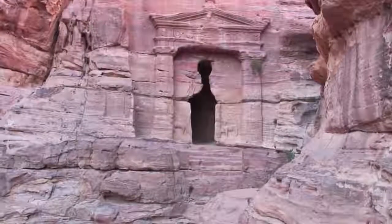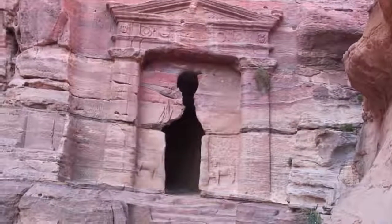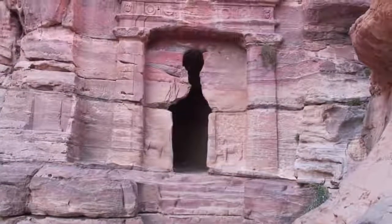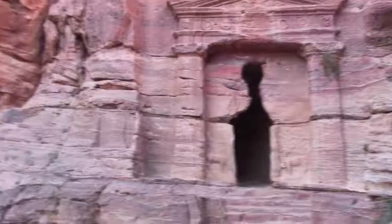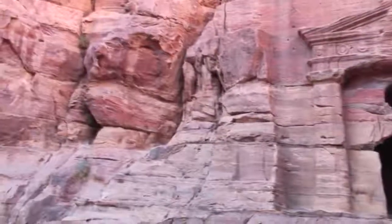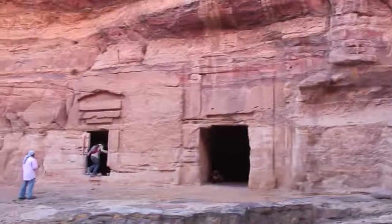Halfway up the trail is a narrow path that leads off to the left, ending at a carved edifice known as the Triclinium of the Lions. It was so named for the two carved lion designs that flank the entrance on either side of this facade. Although the excavation appears to be a tomb, it is in fact a triclinial chamber, better known as a dining room.